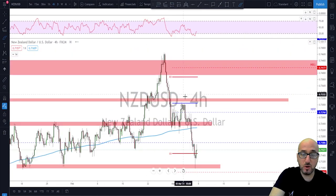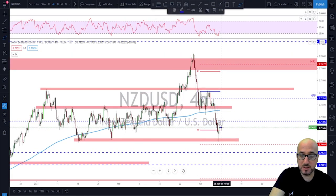If they manage to hold the level and we do not see a break, we see a double bottom instead happening based on this move and another rejection here, that could be at least a short-term signal that we might get a correction back up toward this broken structure. Okay, so this is scenario number one.